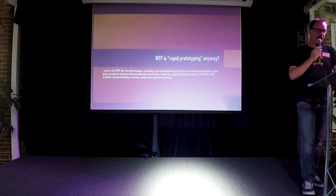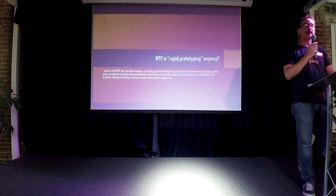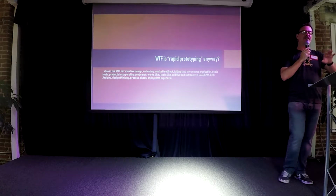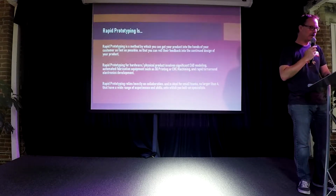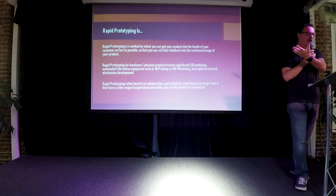More importantly than that, I think it has more to do with the idea of the minimum viable product and sort of that user experience testing that you get in the software world that really hasn't existed in the physical product world too much. So this is the definition that I came up with.